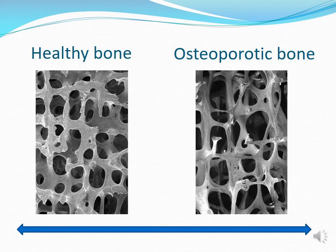What are osteoporosis and osteopenia? In 2015, it was estimated 3.5 million people had osteoporosis. The prevalence of osteoporosis increases with age, from 2% at 50 years to over 25% at 80 years in women. It can be helpful to think of a continuum of bone density: healthy bone at one end, osteoporosis at the other, and osteopenia in the middle.